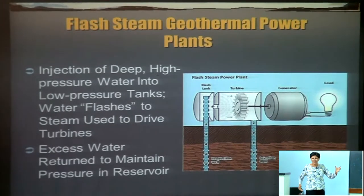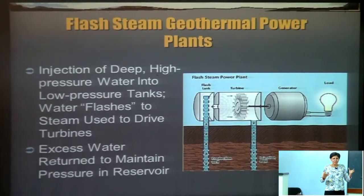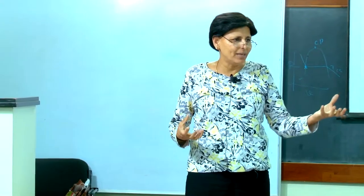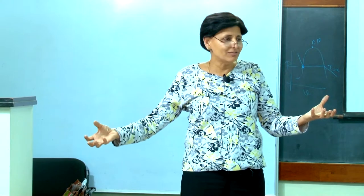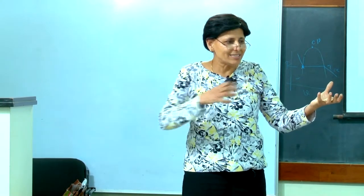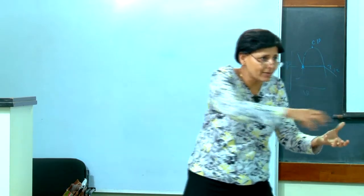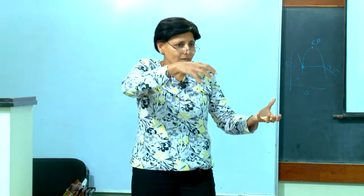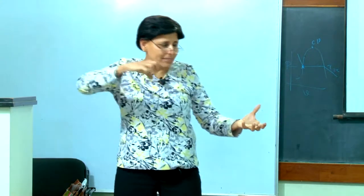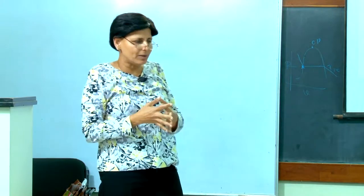When the pressure difference is there, it will automatically drop. And when the temperature is there, like you have a hot vessel and another vessel at low pressure, this is high pressure. Automatically, when it is drawing out, it will not flow alone. It will draw the liquid along with it. Not only the steam will flow, along with it a suction is created, so it flashes. That is one way to understand.